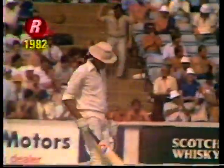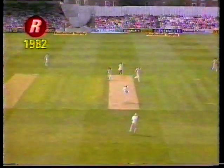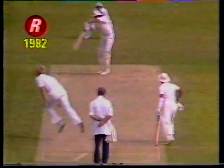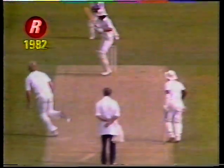Coming to terms, just put that away square. That's racing away, going to beat Allan Lamb for 4 runs. To give a decision there. Vengsarkar was on his way, and that was a very good ball. It left him, and although Dilley hasn't always had his line and length right, that was one that was certainly worth a wicket.